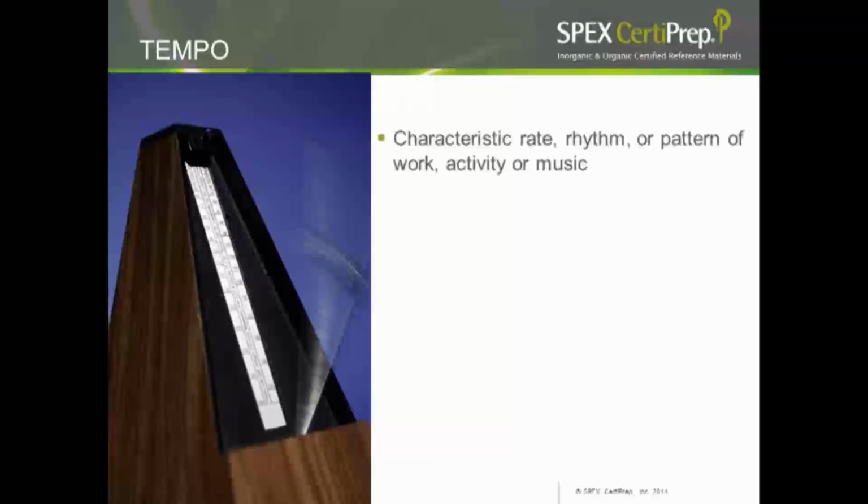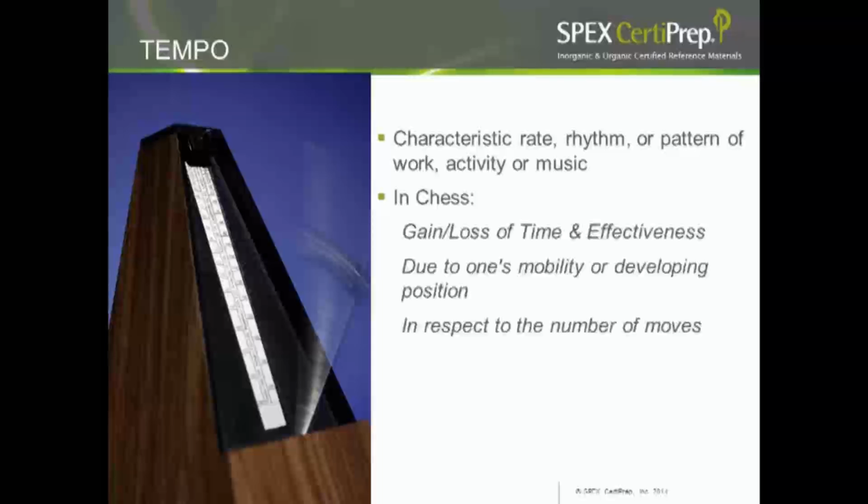We think of tempo to be a characteristic rate or rhythm or pattern of work, activity, or music. But I actually like the definition in chess better, especially as it applies to the lab. It's the gain or loss of time and effectiveness due to one's mobility or developing position with respect to the number of moves it requires to gain an objective or outcome. If you're working in an analytical lab, you're always thinking about your gain or loss of time or effectiveness. You're always looking at how many steps in an SOP it is going to take to get the best objective, your best extraction, your best recovery. So I like this definition a little bit better.